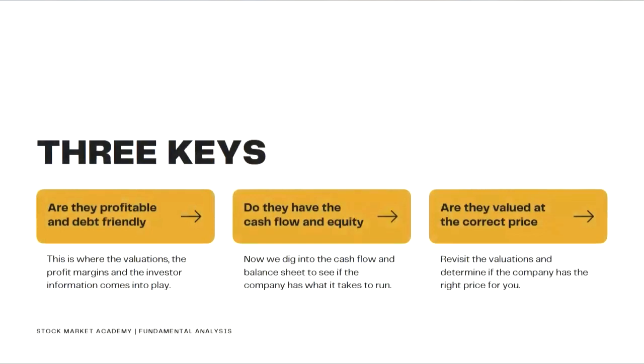To break that down even more, let's go with 3 keys that you really want to focus on. First, is the company profitable and are they debt friendly? What's their return on debt like? What's their debt to equity like? Do they have the cash flow and the equity that's rising and that's keeping the company afloat? Are they valued at the correct price? These are the things that you really want to focus on.